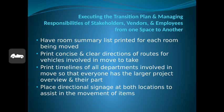Print concise and clear directions of routes for vehicles involved. That's the best way to get vehicles flowing into the location and out of the location as conveniently as possible. Share the timelines for all departments involved so that everyone has an interest in the larger project. Even if you're a department like the emergency room, you may work for a different part of the building, like surgery, that's not directly moving with the emergency room, but you may have either personnel or equipment that is involved. So having an understanding of what's going on around you benefits everyone on the property.